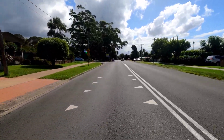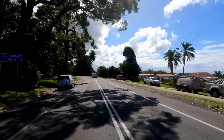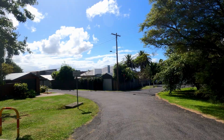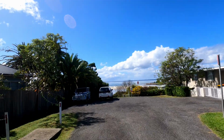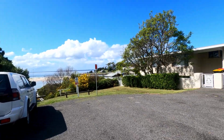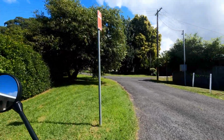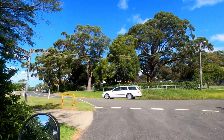Actually, just before we do our first pull, I might just go down this little spot here. There's no cars coming. Just to give you a sample of the view here. Just a glimpse of Jervis Bay looking over towards Honeymoon Bay there. Loose gravel here, so I've just got to be careful. Wouldn't mind living there with that view. Get around there.